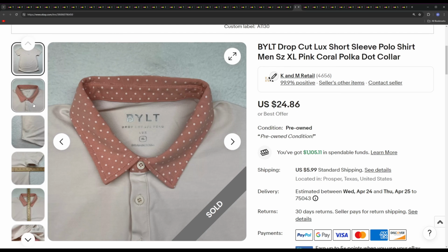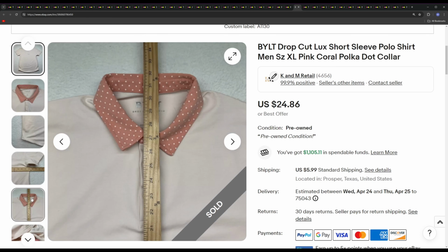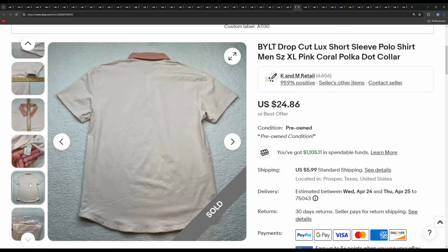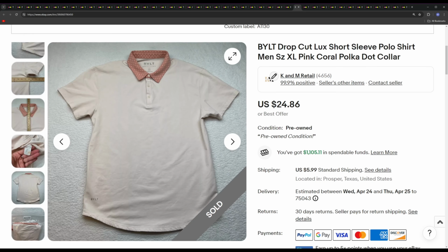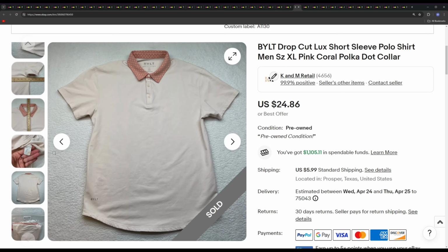Next, we've got a Vuori polo, really nice one too. I wish I had one that looked like this. This is a beautiful polo. Nice coral color with the polka dot polo collar. I would love to find a shirt like this for myself. This is size XL. So ended up selling for the full ask price of $24.86 and sold in less than a month, I think.